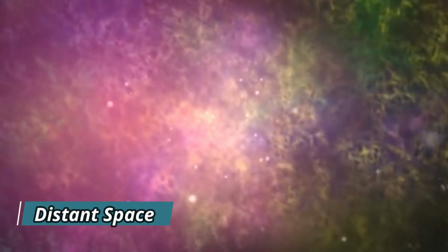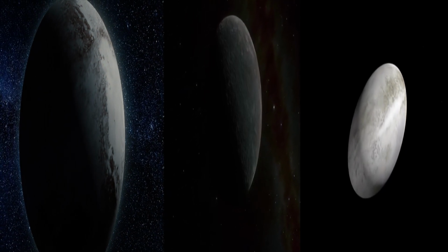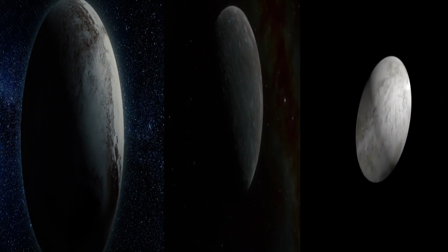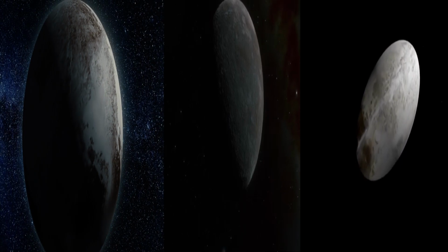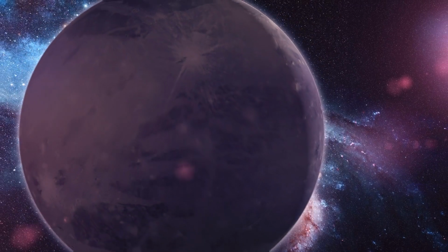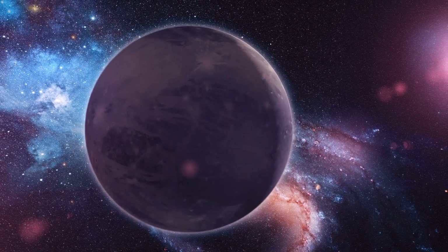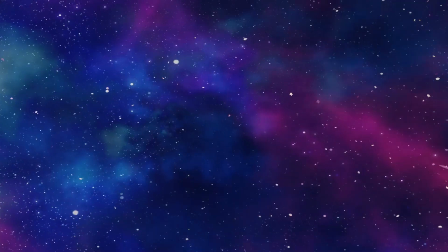Distant space. Let's not overlook the fascinating realm of dwarf planets. Think of icy worlds like Pluto, Eris, Haumea, and others inhabiting the outer solar system. Though smaller than the main planets, these distant outliers hold their own secrets and mysteries, adding another layer of intrigue to our cosmic neighborhood. And just like that, we've zipped through over 4.5 billion kilometers of space.